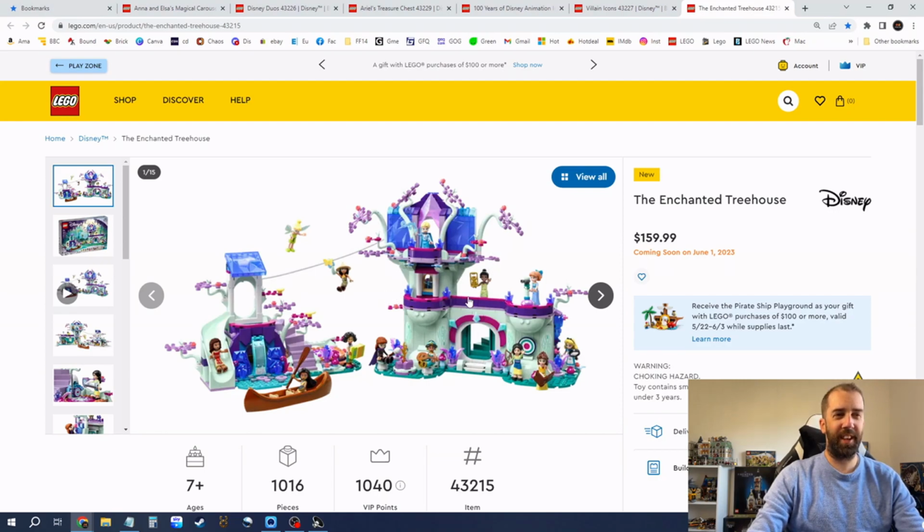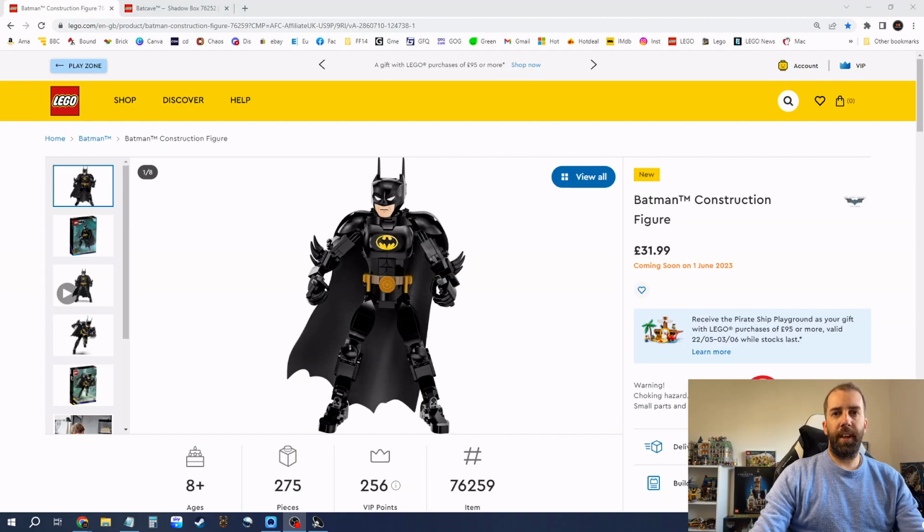You get 1,016 pieces with this set. So yeah, there we go. That's it for Disney for this month. Moving on to DC, this month we get two sets. The first is Batman construction figure.